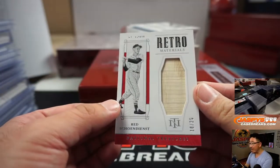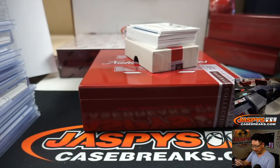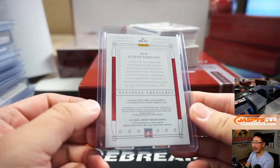Retro materials. Red Schoendienst. Is that your favorite? Who's the best Red? That's 10 out of 25. There's Red Schoendienst for the Cardinals, which goes to Stephen Kendrick. There's old Dodger announcer Red Barber.